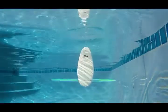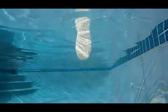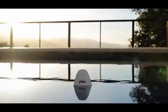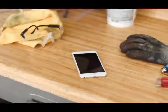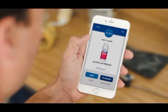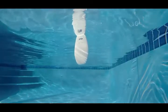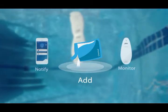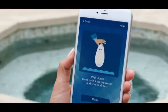Here's how it works. pHin uses state-of-the-art technology to monitor your water chemistry 24/7. pHin then calculates what chemicals are needed and sends you recommendations on what you should add to bring your water into perfect balance. It's pretty simple. Monitor, notify, and add. With an easy setup, it works with pools and hot tubs of all kinds, shapes, and sizes.